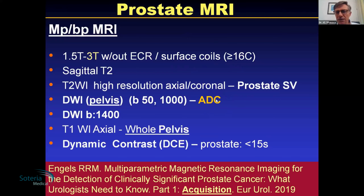But this ADC has to be processed from a not so high B value. So if we cannot compute diffusion, we have to acquire 2 sequences of diffusion. One, not so high, because it will be our image of ADC. And the second one with high B value, which is going to detect the significant lesion. And this diffusion sequence has to cover the whole pelvis, not only the prostate, because we also have different indications for diffusion.